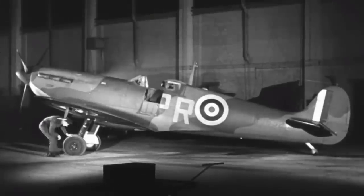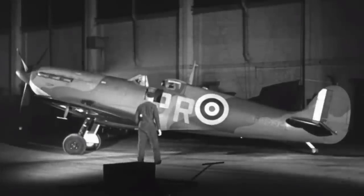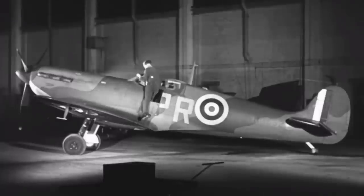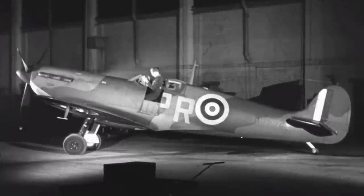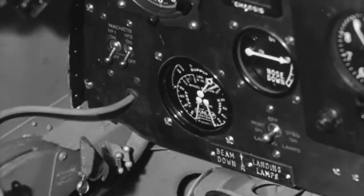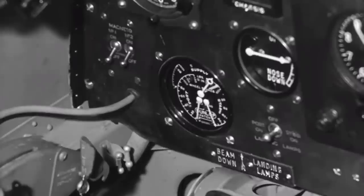The next part of the aeroplane to be done is the cockpit. He is examining the gauge which registers the pressure in the air containers. This must be at least 270 pounds per square inch. If it drops below 250 pounds, the guns won't fire effectively.